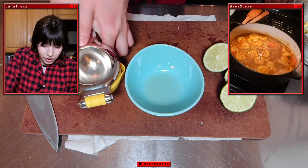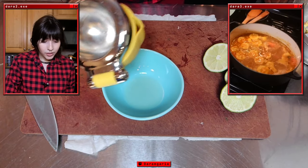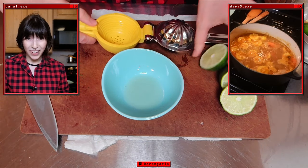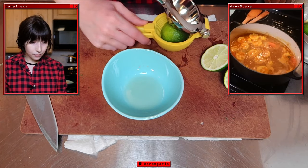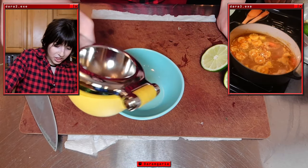This was not a very juicy lime. Let's press it even harder. And there we go, okay? Not the world's juiciest lime, but imagine if we used our hands, how little juice we would have ended up getting out of that. And the answer is very little, okay? So let's take it, and we juice this bad boy. And we can hear that squelch.